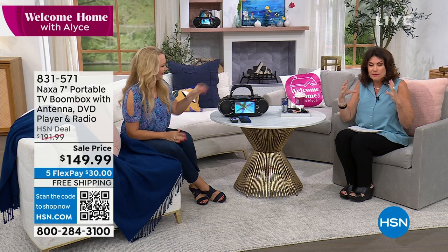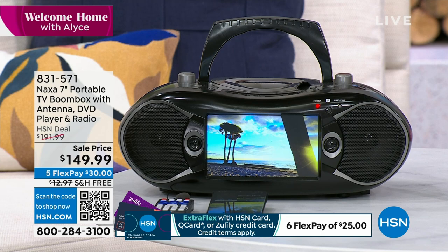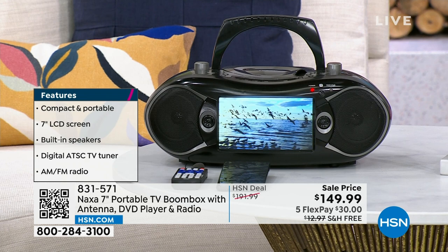This is a complete entertainment center for $149.99, 5 flex payments, free shipping. But here's the thing, we offer this as a today special. It was more expensive before. This is a very special sale price we are doing because it is time for summer fun, and this is your summer fun to go.